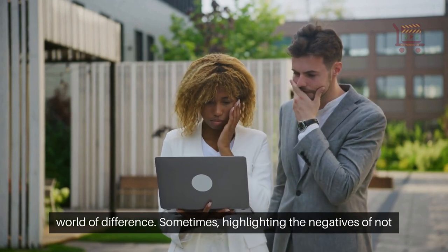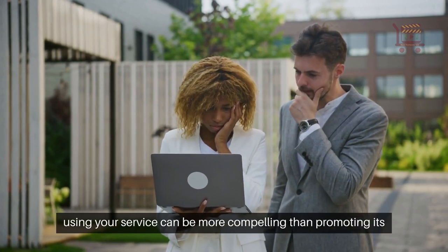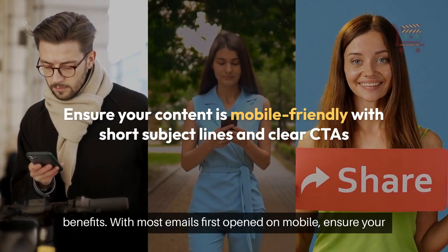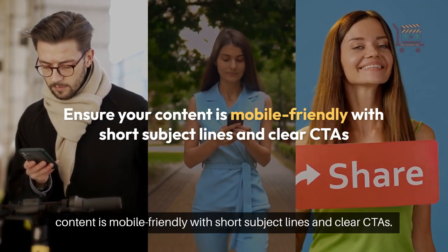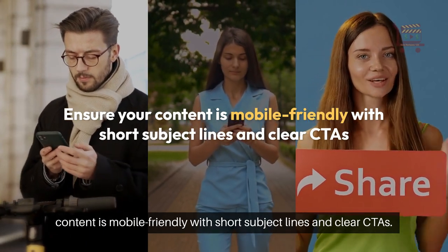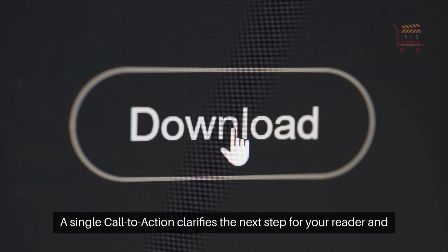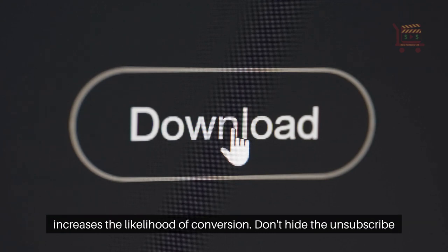Sometimes, highlighting the negatives of not using your service can be more compelling than promoting its benefits. With most emails first opened on mobile, ensure your content is mobile-friendly with short subject lines and clear CTAs. A single call to action clarifies the next step for your reader and increases the likelihood of conversion.